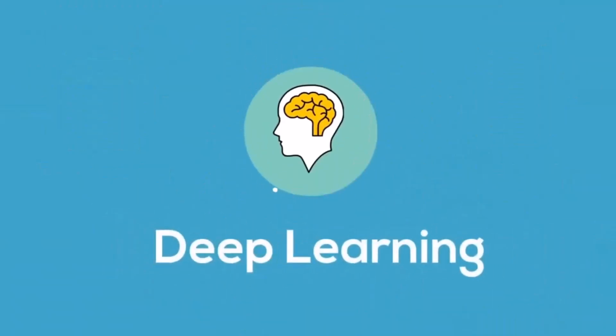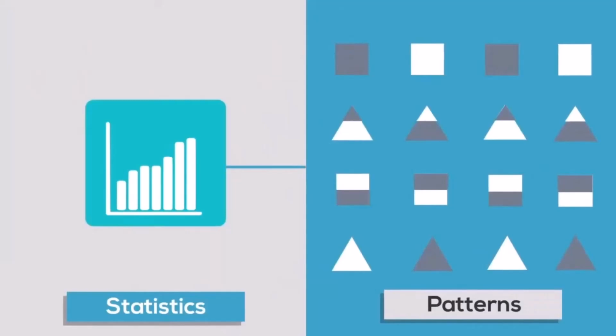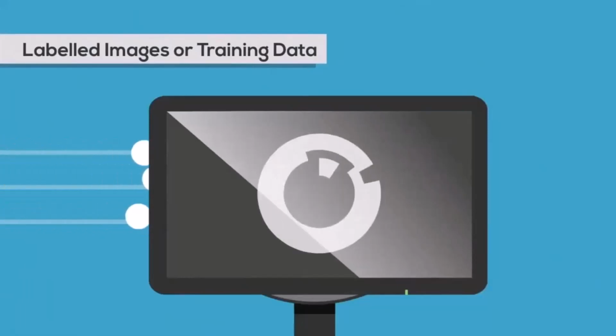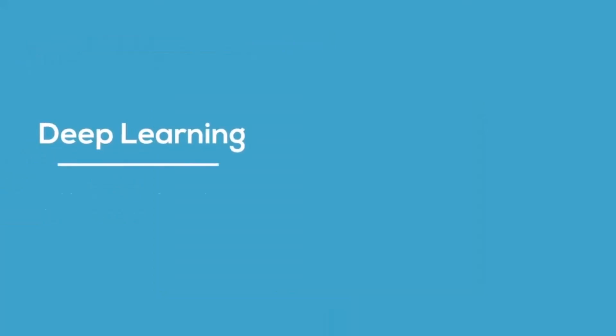Let's first understand deep learning. Deep learning is a technique for extracting patterns from very large quantities of data. A system is presented with many labeled images of an object, or training data, to develop a model. It can then be presented with an unlabeled image, and at least in theory it should correctly identify that object. Deep learning is a form of machine learning.